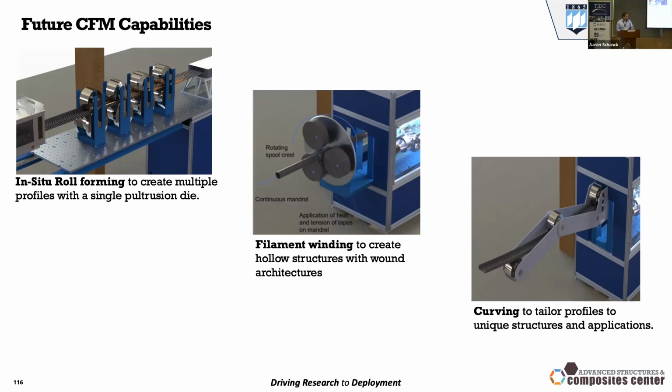And finally, curving is something that has been relatively elusive to the pultrusion industry. With the plastic resin we're using and the ability to field bend, like with the rebar, we could theoretically create curved structural members that can match unique structure needs. We're working on that now. All of these are future capabilities that are in process.